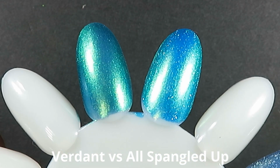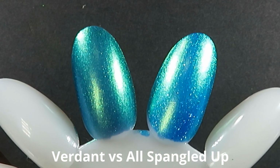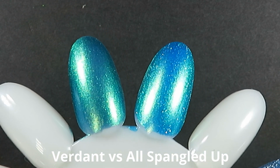All Spangled Up also has holographic flakies, which Verdant does not, and Verdant's particle size for its shimmer, I feel, is slightly larger than the particle size shimmer for All Spangled Up, which is a little bit finer.